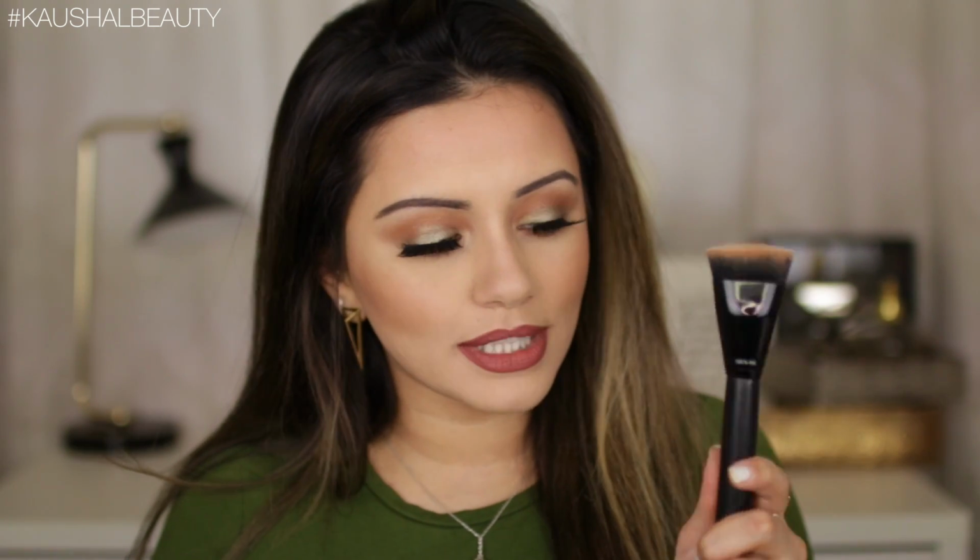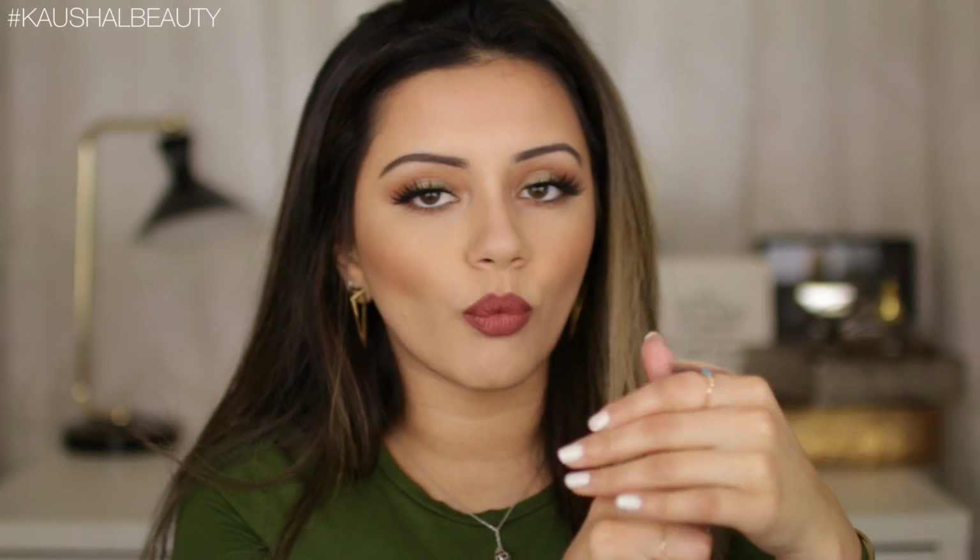The only thing that I would say about this brush is that every time I go to wash it, it holds so much soap. It's really annoying. But once you work your way in and get all of the brush cleanser out, it does come back to normal and you can use it again. Because when I first washed it, I was like, oh my god, am I never going to be able to use this, because it had so much product stuck in it still. But I'm really liking this brush, and it actually comes together in this kit when you buy it.